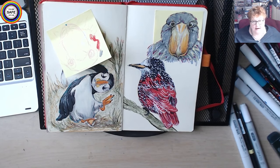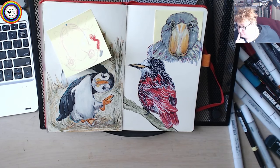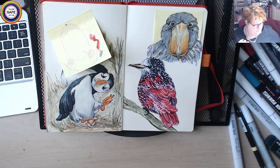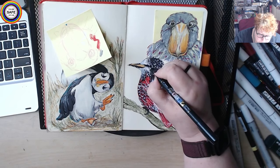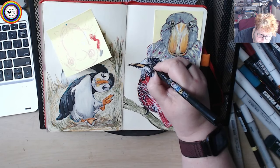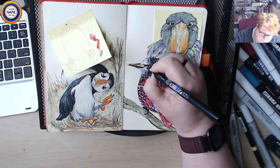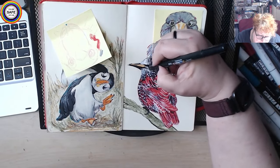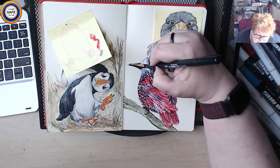Need some more definition around that eye. It's not looking dark enough. Where's my pen? Oh, there you are. Too much white going on up in here as well. That's better.